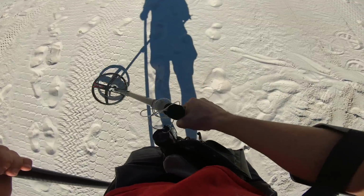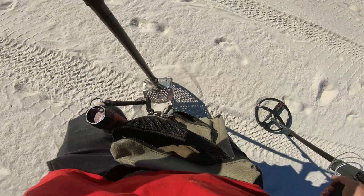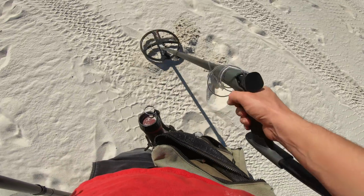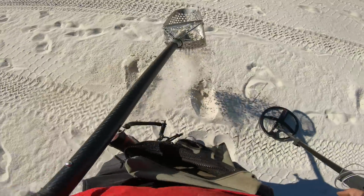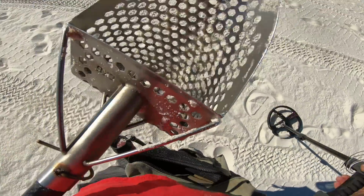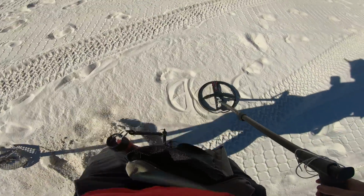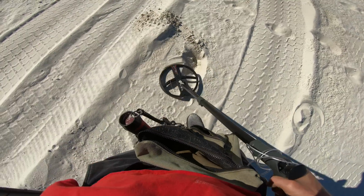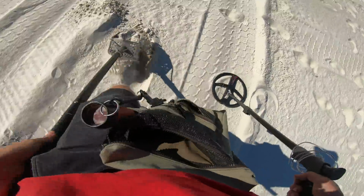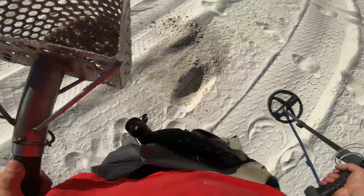It's strange to me that there's only one little bead like that. You'd think that there'd be multiple. There's a squeaky one right here. Sounds pretty good. Try to sift it out. All right, it's probably number 7 or number 8 of those pull tabs. You gotta dig them out. Squeaker. Yeah. Gotta sift them out.